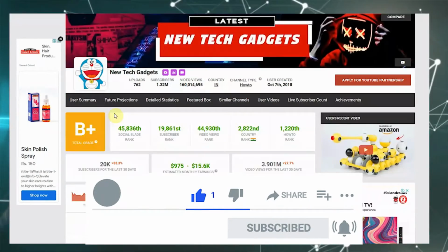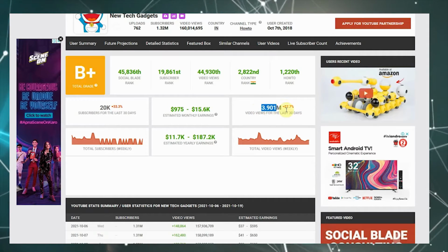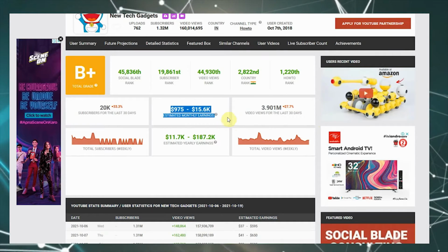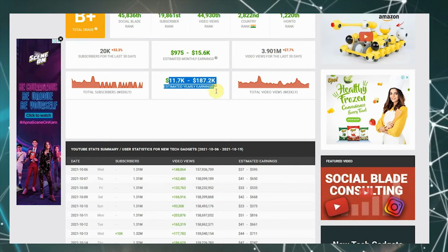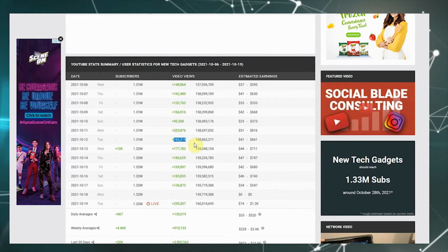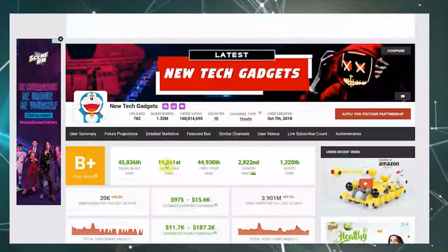And if we see their stats in Social Blade, you can see there are 3 million plus views in the last 30 days, and see their monthly estimate, which is a very huge amount. And see their yearly estimate as very good. Now see their daily video views, and you can see that there are more than 1 million views, and 2 million plus views, and 1.8 million plus views also.